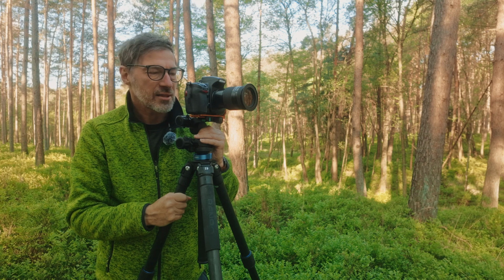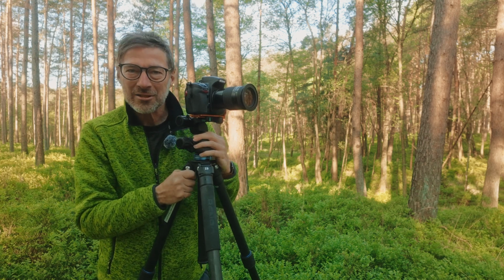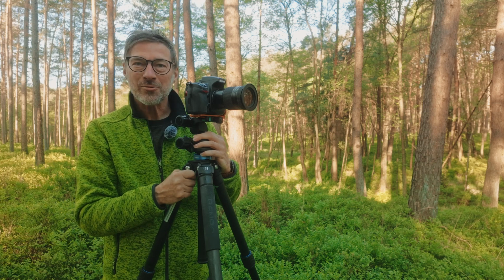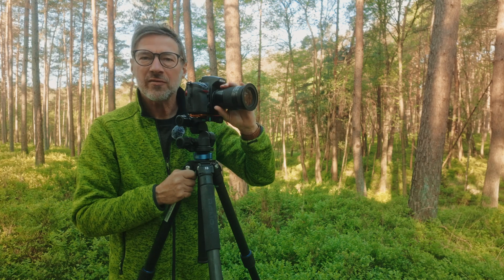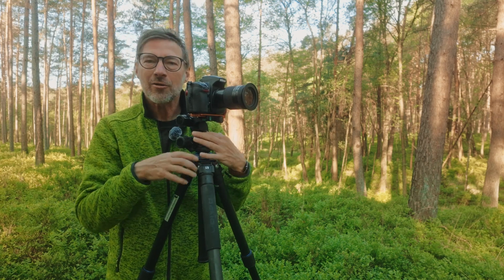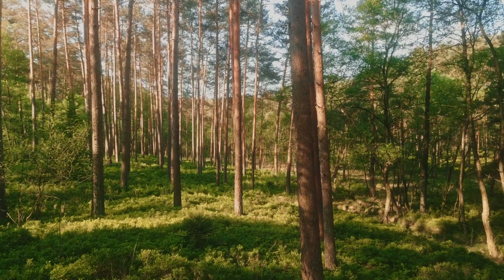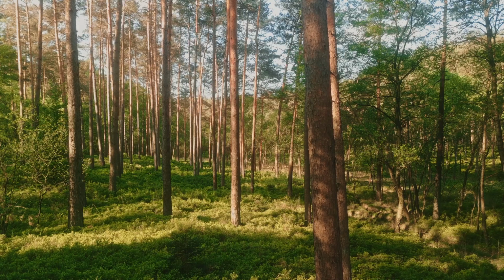Okay, I set up the camera. Today I have with me my trusty D700 from Nikon, and I had the 35 to 70 2.8 old AF Nikkor with me. And I will probably go wide on this, as wide as I can. It's just 35 millimeters.